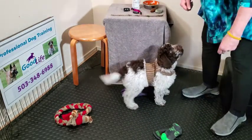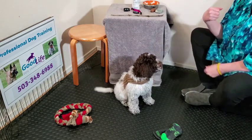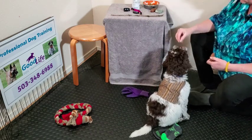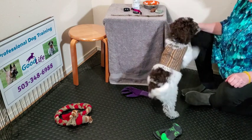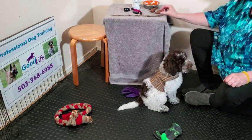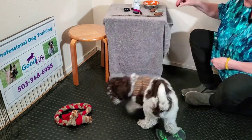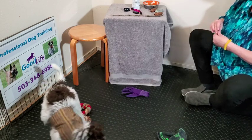So the pine cone is still a very hard one for him. So I'm going to do a little bit more work with the pine cone in my hand. Leave it. Good job. And hope that I don't get pitch all over me. Leave it. That is not what we're doing. There you go. Good boy. He says, I want more food, more food, more food. Get it. Oh, that one went out of his reach.